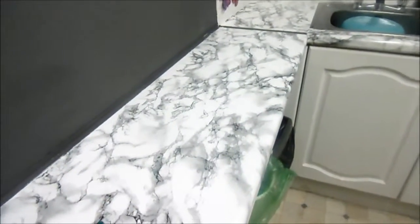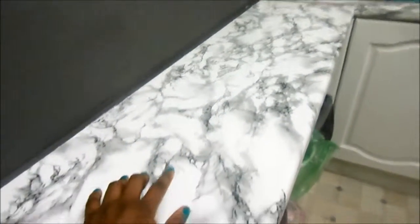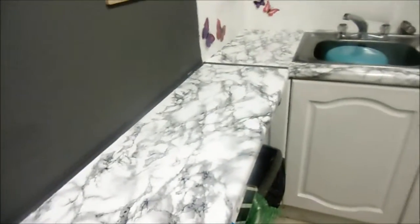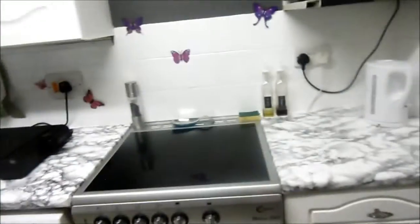And then of course the cooker is new, but these are actually not granite counters. I mean, not granite, but marble countertops. This is actually contact paper, and contact paper has come a long way from when my mother used to use it to line the shelves. I mean, this looks amazing. It was very simple to do. And all in all, I came out pretty cheap on my kitchen.